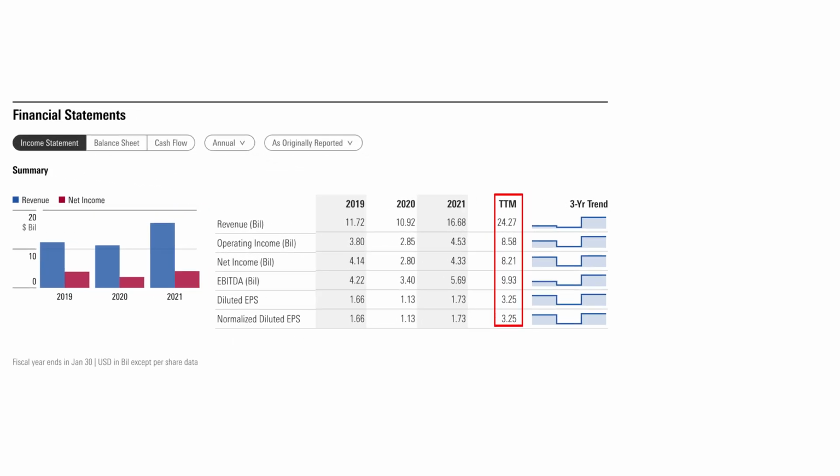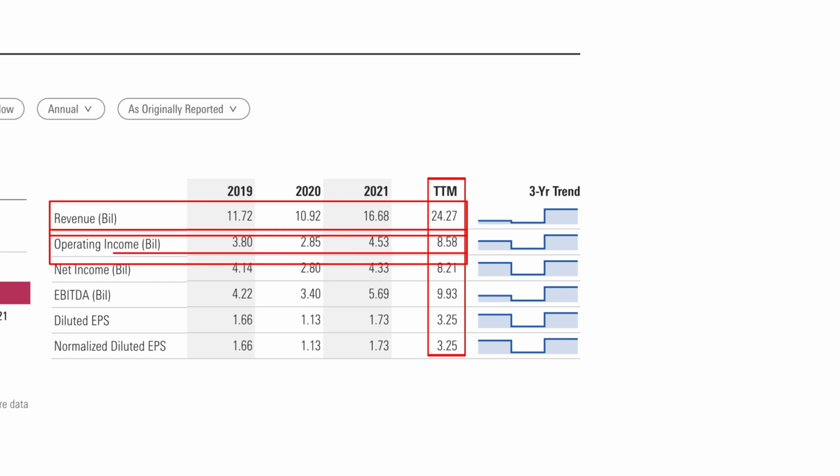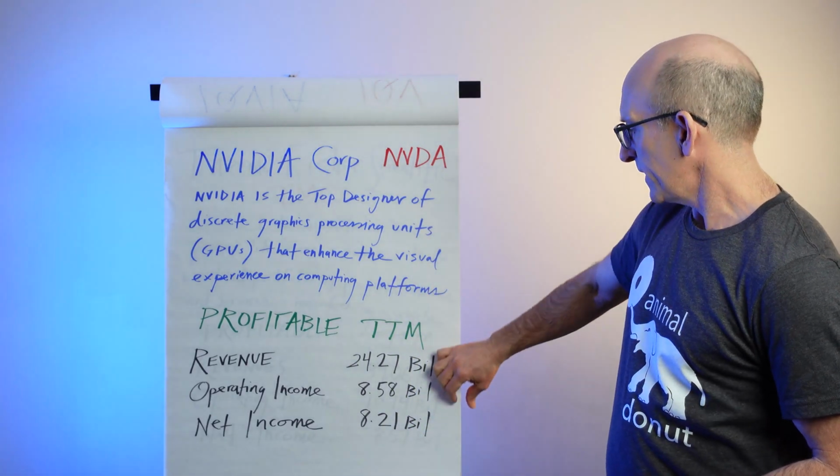The trailing 12 months, their revenues were $24.27 billion, their operating income was $8.58 billion, and their net income is $8.21 billion. So that is NVIDIA.